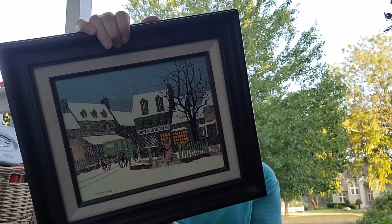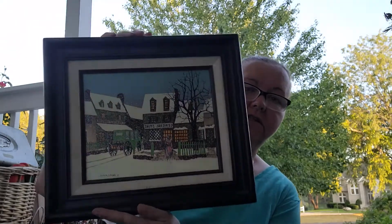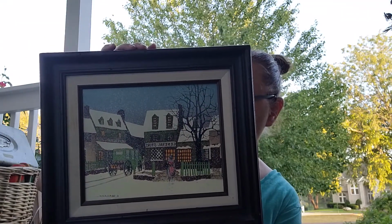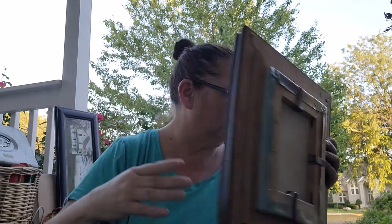It doesn't look like a painting, but it is on a canvas, so it's hard to say, and it's signed. I just thought for the holidays, how gorgeous is this little painting right here. So I haven't looked that up. I think it's just painted by someone.